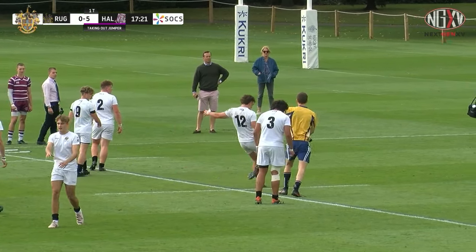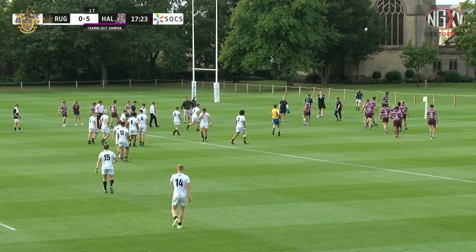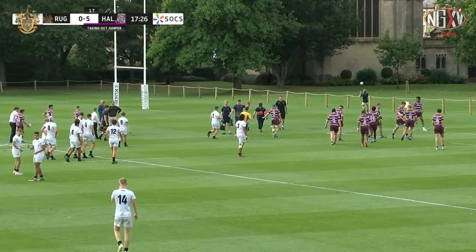Haileybury just pulling Roberts down as he collected that ball from the line out.